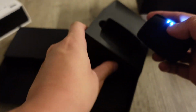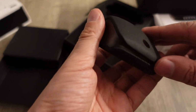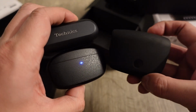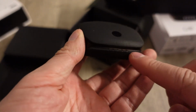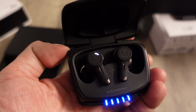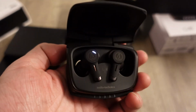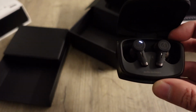All right. So yeah, the case themselves, they look like this. Interesting shape. They're definitely bigger, right? So compared to the Technics and the Final Audios, the Audio-Technica case is definitely bigger. They got LED lights all down here. Wonder why they have so many. And then this is what the earbuds look like. So yeah, the case is definitely on the bigger side. I would have preferred to see a smaller case. So this is a pretty big case, almost the size of the Technics and the Final Audios combined, right?